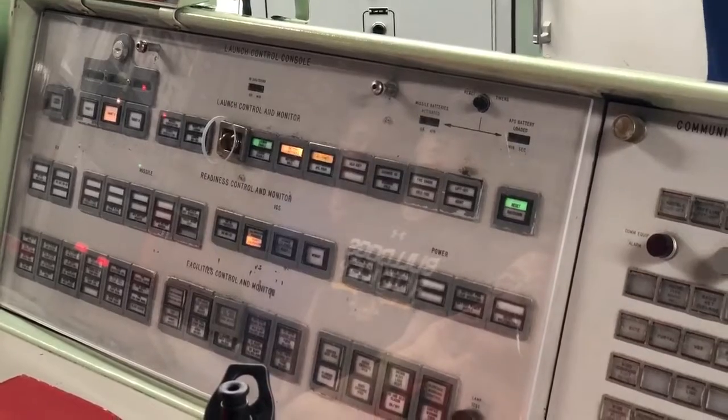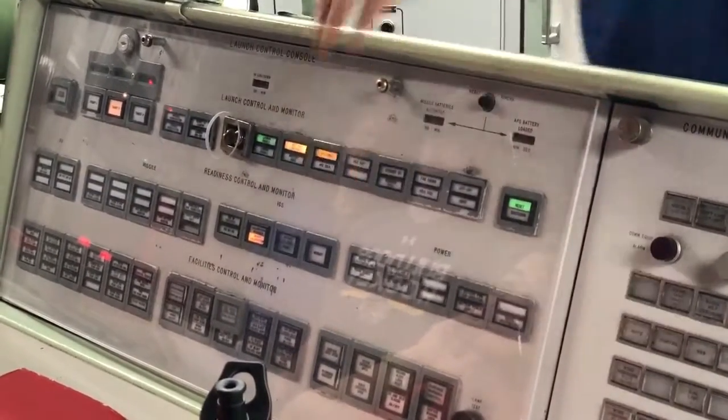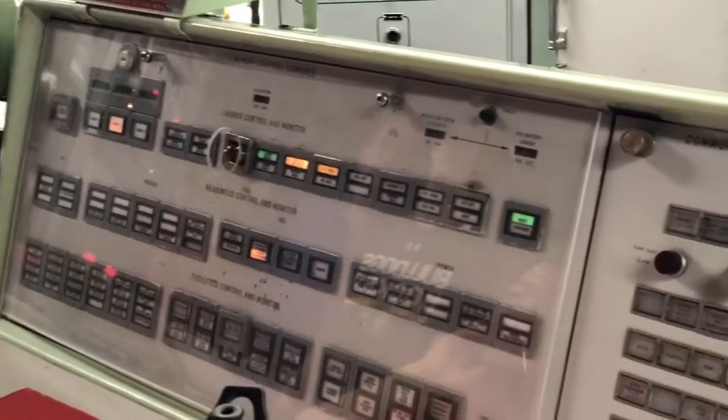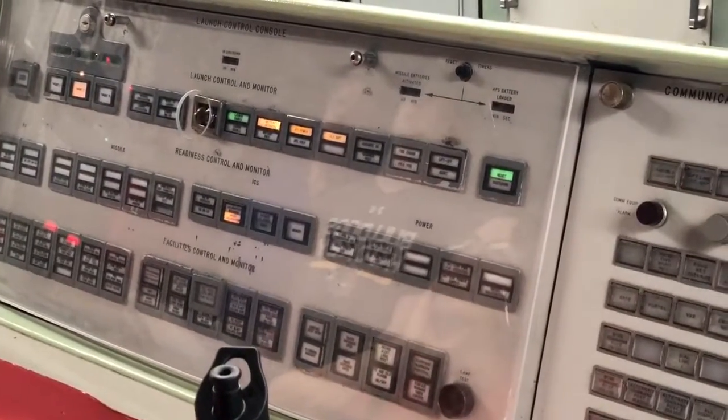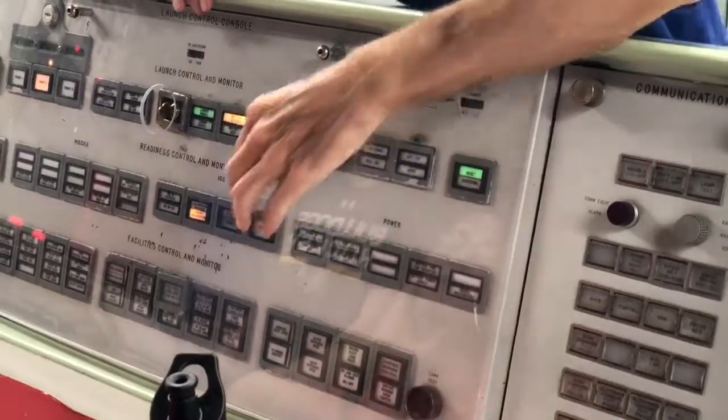It could care less about it. We could tell it not to do it. It's still going to do it anyway. The silo soft, that tipsy, around that silo door up there. It's moving now. That's good. You want the door to open. We're going to launch the missile.